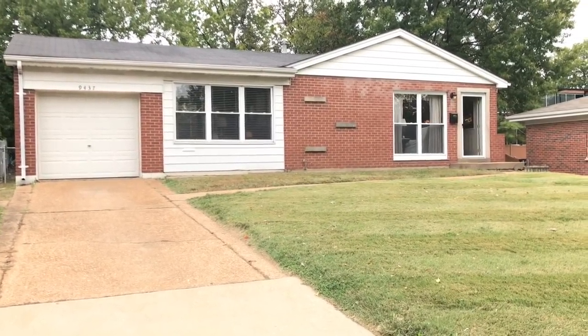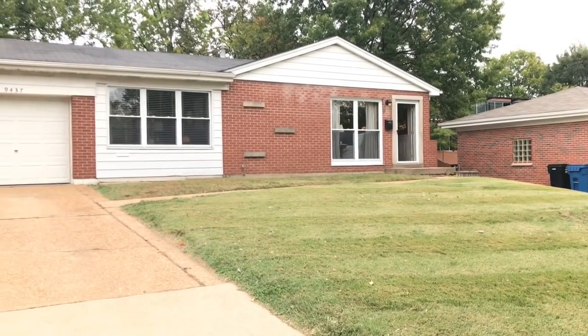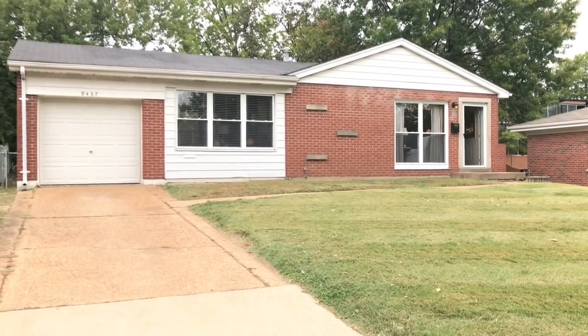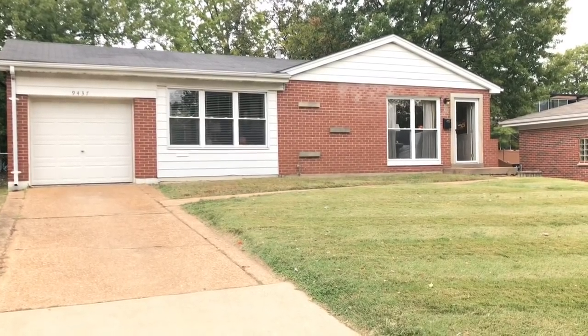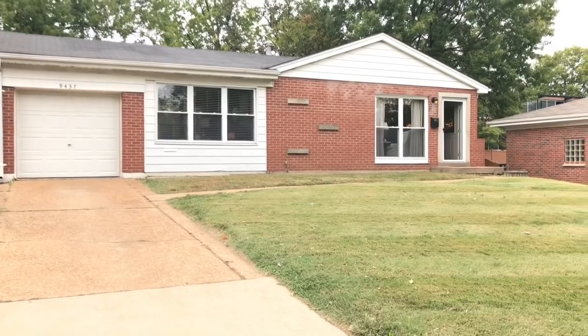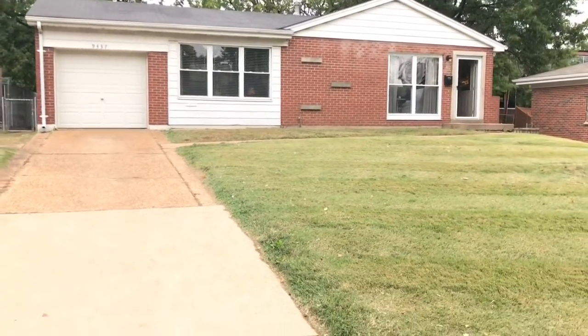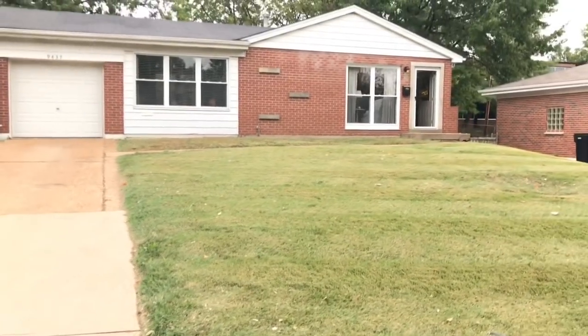Okay, friends, so I've decided today that I'm going to do something that I have never done before, which is a full house tour of the exterior here, front of our house, and then also our main floor. As I've said before, we sit up on a bit of a hill here outside of our house.